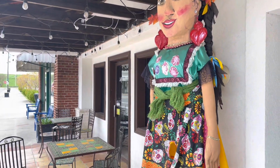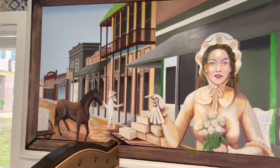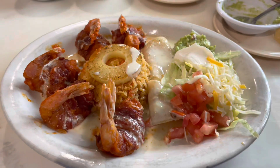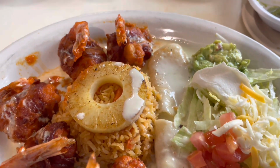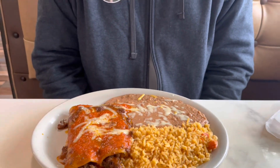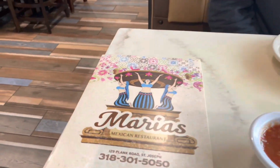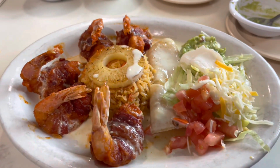I think that's Maria. What did I order? Bacon wrapped shrimp. I don't know what that is, but it sure looks good. Maria's. Look at that. This is the real deal. What'd you order? Beef enchiladas at Maria's. Great. Hey, baby. Let's dig in.